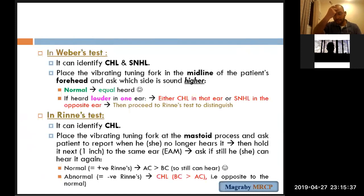You are asking the patient about the transmission of the vibration to this ear and to this ear. So are you hearing in both ears the same? Normally, it will be equally transmitted and he will equally feel the vibration in both ears. This is normal. But if he says to you, no, I hear in one ear louder than the other ear. So you put the tuning fork here and he says, I hear here louder than the other.